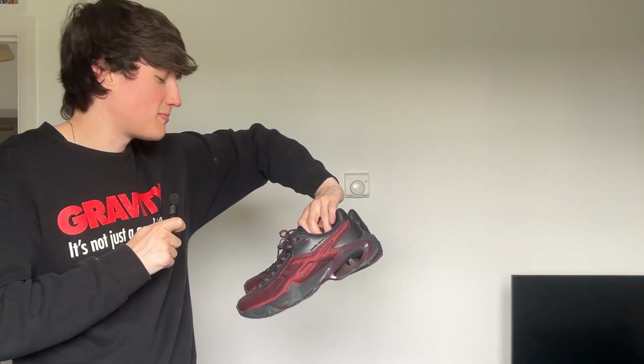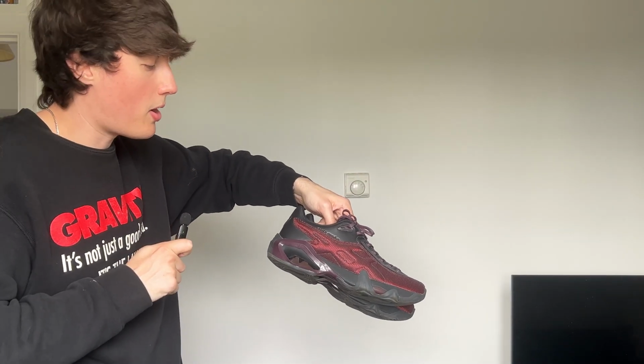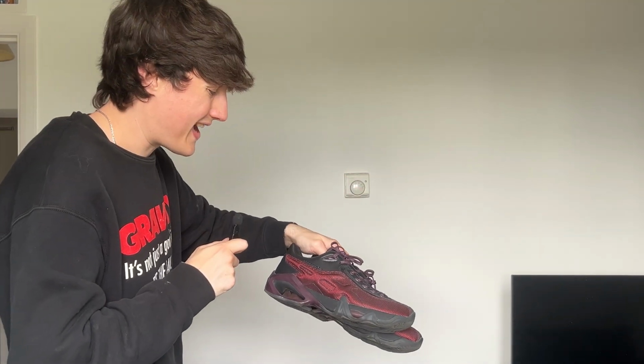just to throw on with a lot of items. I can see this being a great piece to pair up with a Hysteric Glamour jacket, for instance, or if you just want a pop of color, specifically if we head into summer. That's what I feel like I gravitate a lot towards in summer, just a more bold, eye-catching shoe.